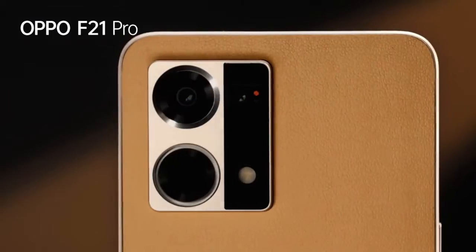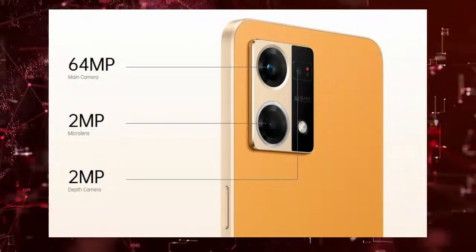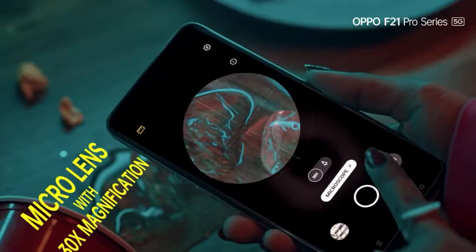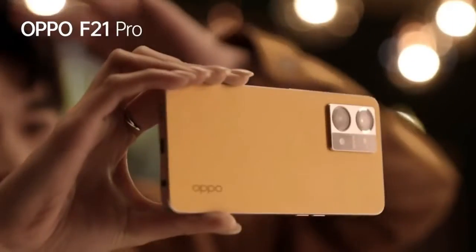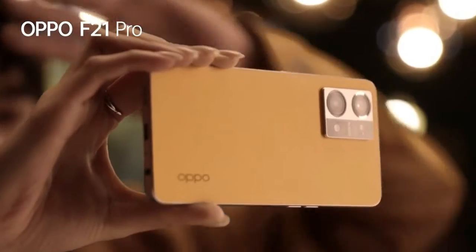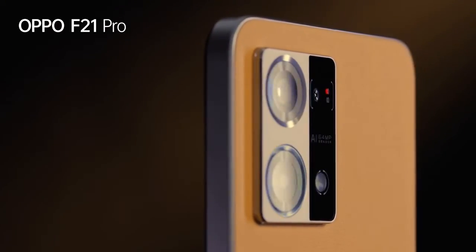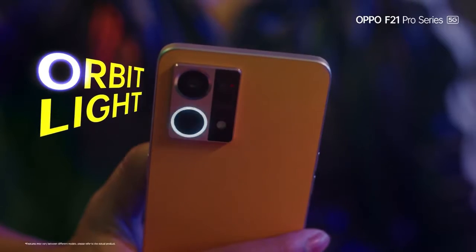On the back side there is a triple camera setup that contains a 64 megapixel, f1.7 aperture, 26mm wide, PDAF camera, a 2 megapixel f3.3 aperture microscope and a 2 megapixel f2.4 aperture depth lens, with HDR, panorama, 1080p at 30 fps video resolution. Also there is one more unique feature called Orbit Light on the micro lens.